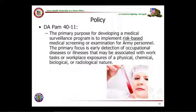So let's get on with this. So 40-11, the DA PAM, specifically indicates that we are to surveil the program and implement risk-based medical screenings. That's right, risk-based, not everyone. And then determine the occupational disease or illness that might be associated with the task due to their chemical exposure as they're working.